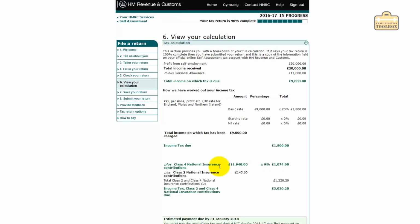Please, HMRC, get your thresholds to match up, and then that would make life a bit easier, wouldn't it?